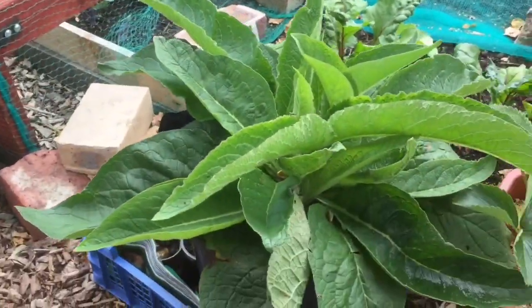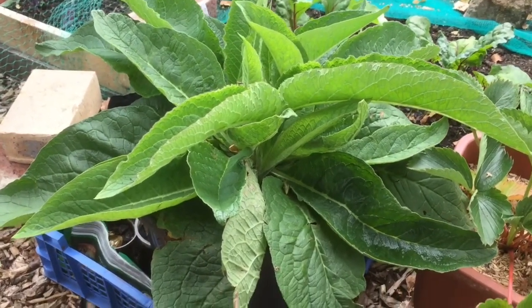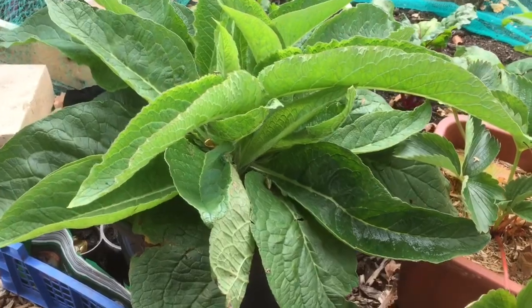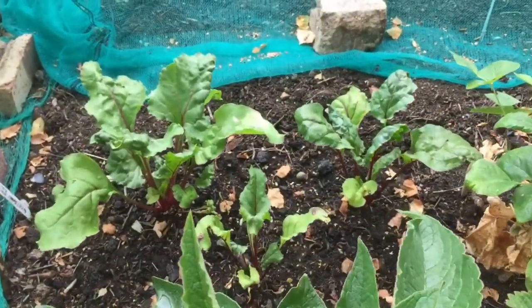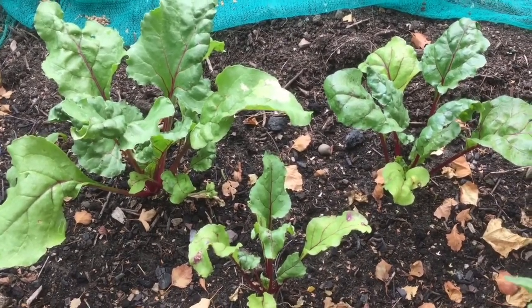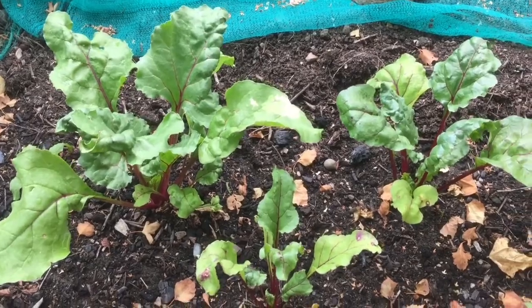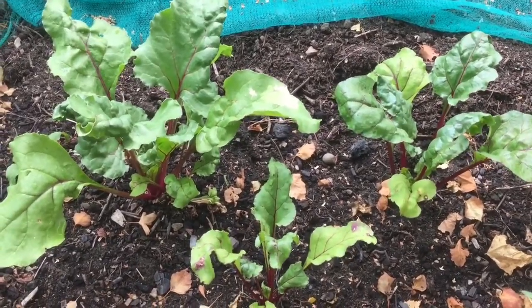And my comfrey, I've got another pot. I'm going to pot this comfrey up today, I think, because it needs it. Because it's definitely outgrown that pot. And blimey, has my rhubarb put on a big spurt now. But they're coming along quite nice, so hopefully they'll be quite good.